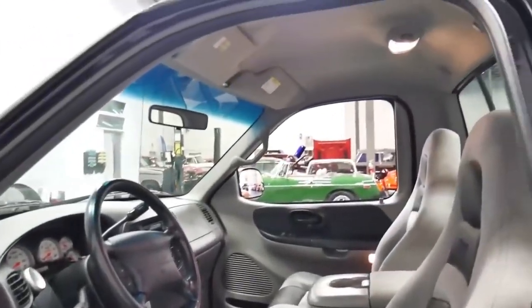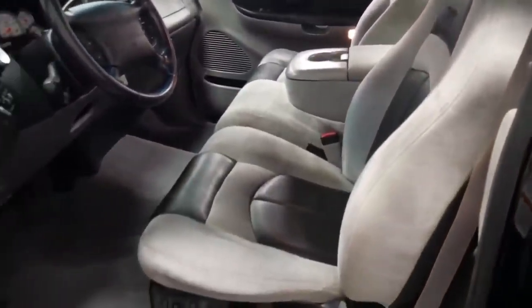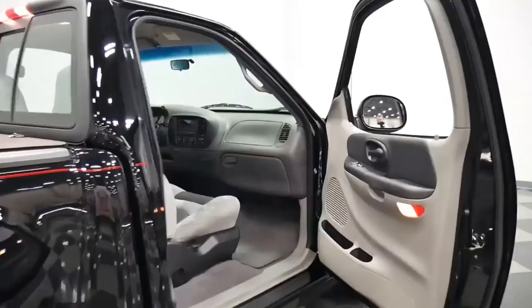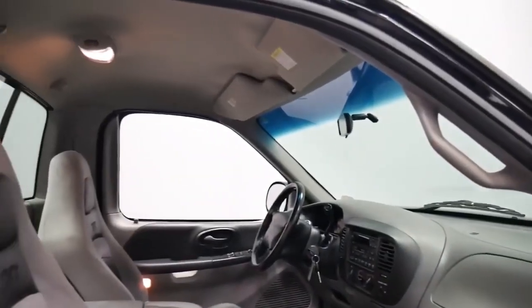Despite its short production run, the F-150 Lightning remains an iconic truck. It is still highly sought after by collectors and performance truck enthusiasts. If you're lucky enough to find one, it's definitely a truck worth owning.